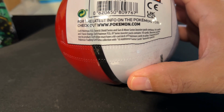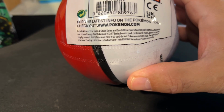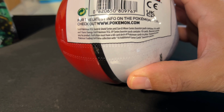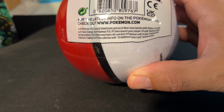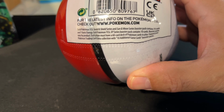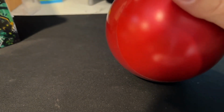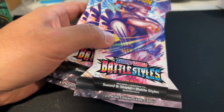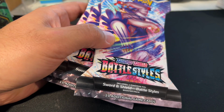It says, each Pokemon TCG Sword and Shield series and Sun and Moon series booster packs contain 10 cards and 1 basic energy. TCG XY series contains blah blah blah. So the fact that it said Sun and Moon and XY series on there got me all excited, like maybe these are some older packs, but I looked it up, and I think it is all Sword and Shield era packs, which is the era prior to the current one.